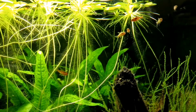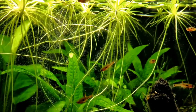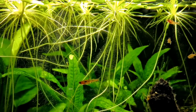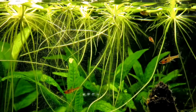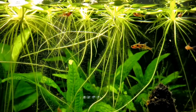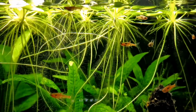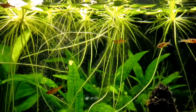But if you do have a brighter light, then floating plants will make them feel much more secure. Floating plants like frogbit, salvinia, duckweed, stuff like that will make them feel more secure anyway, in fact. They'll probably get a bit lost in bigger tanks, and they need a few spots to hide away when they want to. Also, they don't appreciate high flow. Tanks with too much current are going to be no good for them.